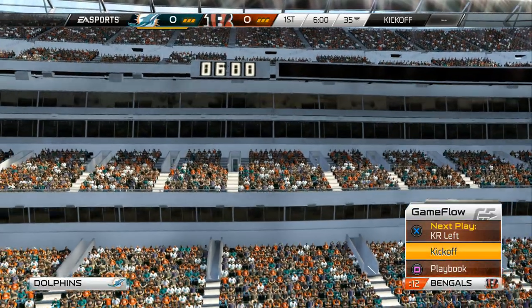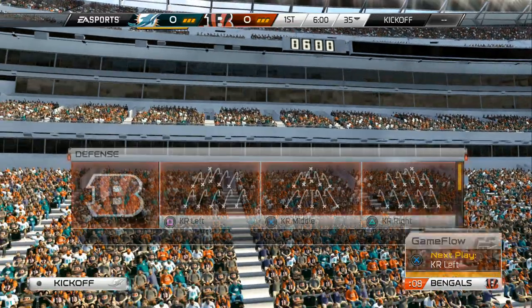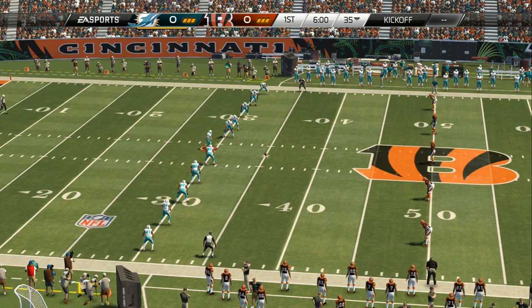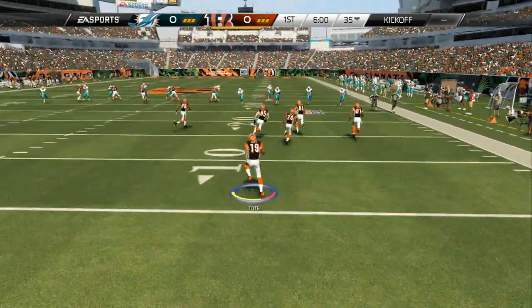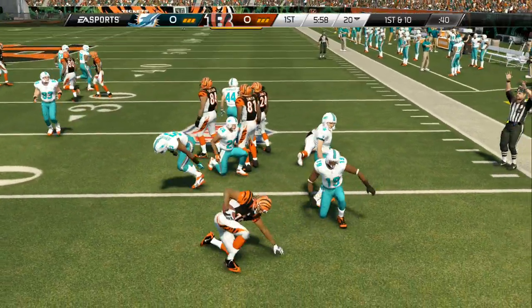And you know what I think is going to happen here today? Which coach is going to pull the surprise onside kick, special teams, a trick play? That could be the difference. Met head on right there at the 20.